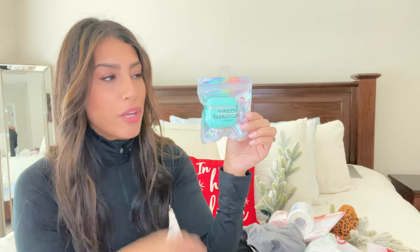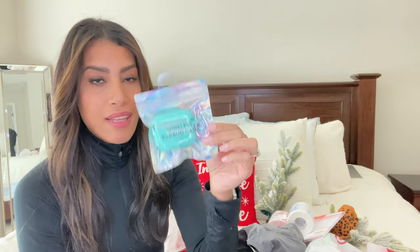The last item I got from Target's Dollar Spot is this. It's a wireless earbud case. I do have the Apple wireless earphones, and I wanted a case for it because me and my husband always get confused on whose is whose. So I grabbed this and put mine in here, and we know mine is in the case and his isn't in the case.